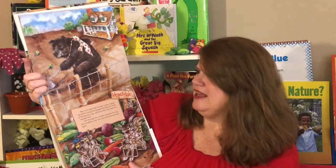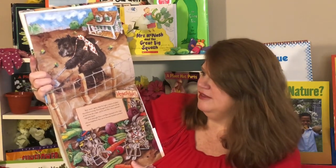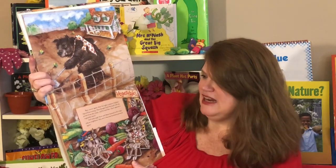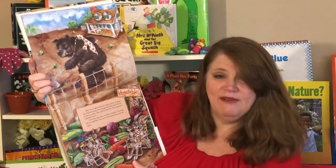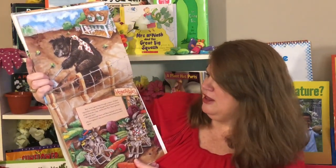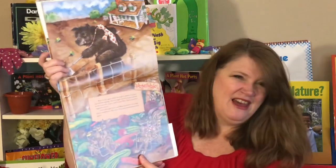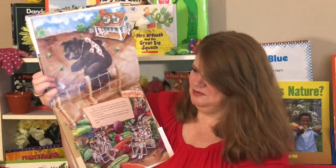Bear never again slept through a season of planting and harvesting. Hare bought back his land with the profits that he made from the crops, and he and Mrs. Hare opened up a vegetable stand. And although Hare and Bear learned to live happily as neighbors, they never again became business partners. The end.